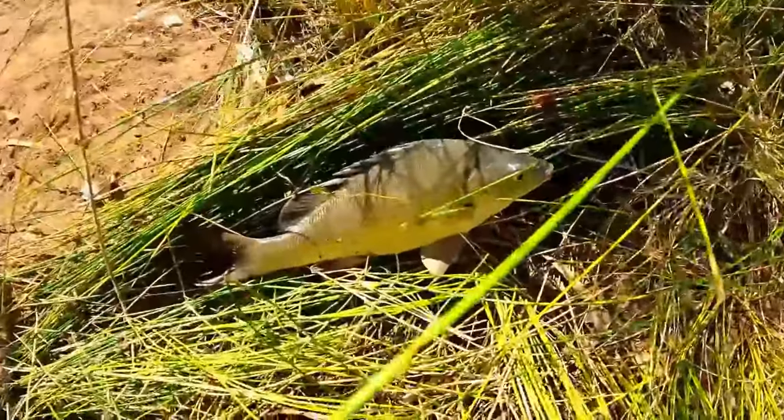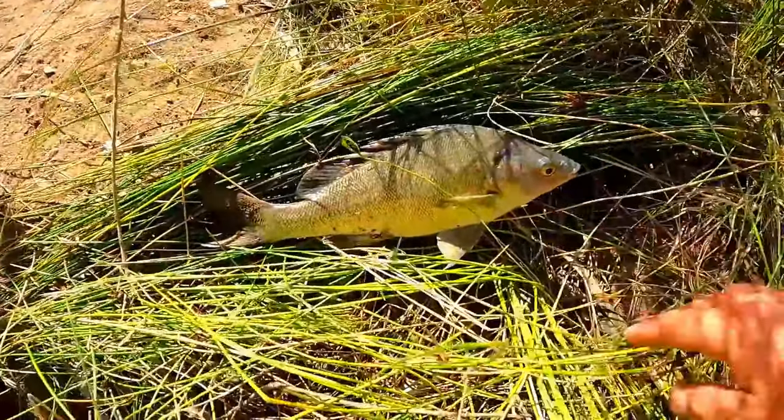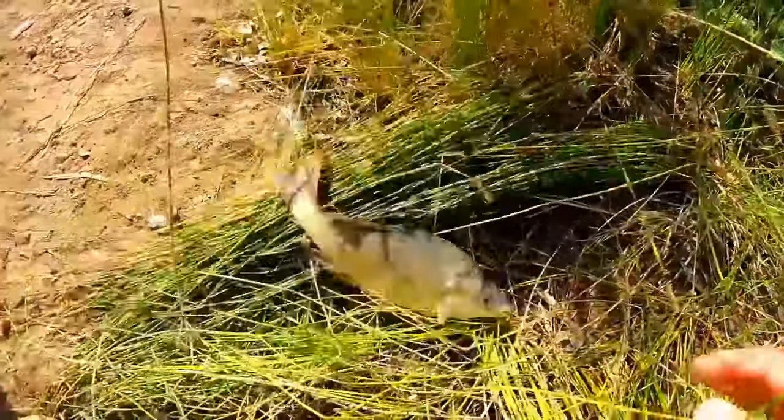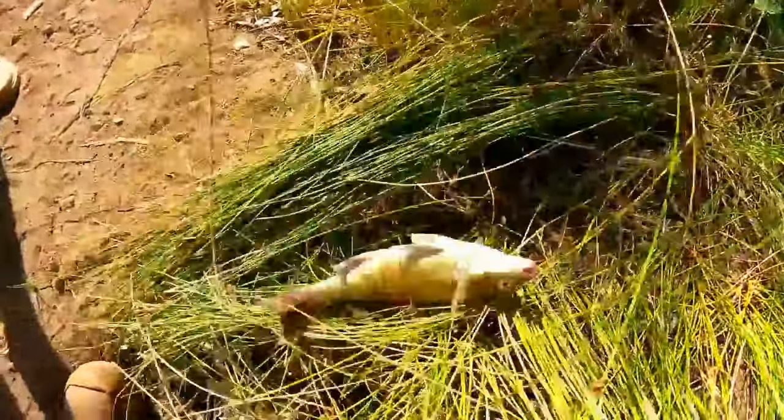How long did you want the perch? Little silver perch. I'm going to have to look them up. I'm not even too sure how big they've got to be to keep. But he has swallowed the hook. We'll just sit him in the water and I'll have a quick look on my phone.